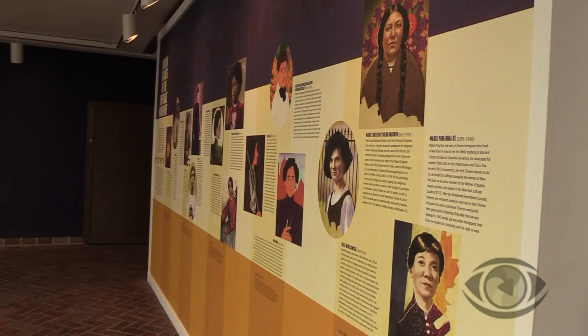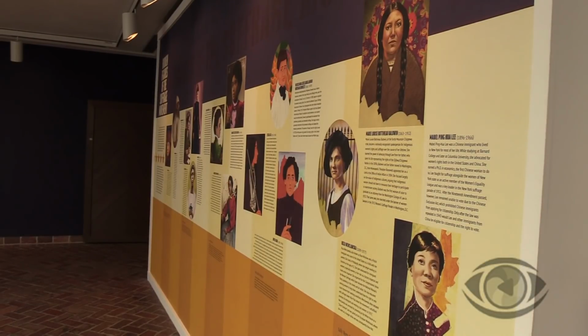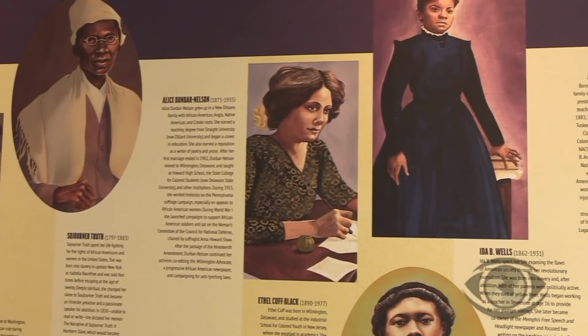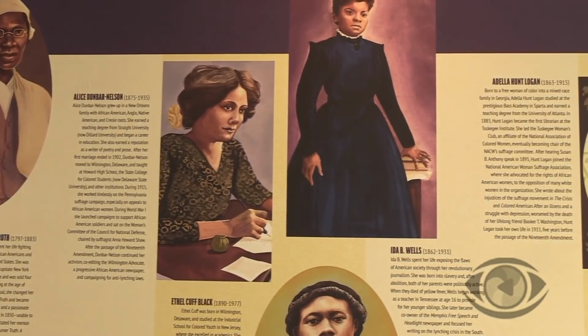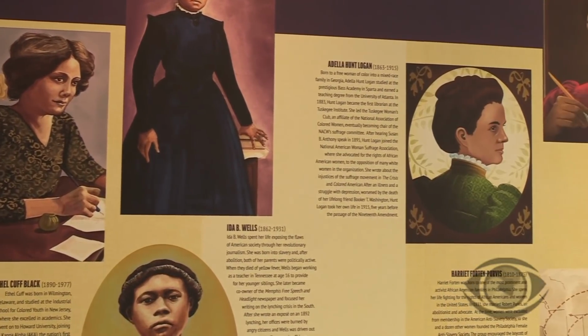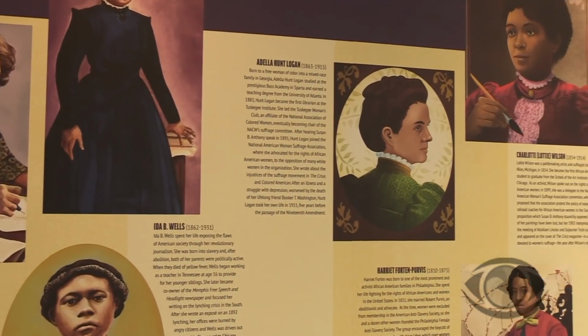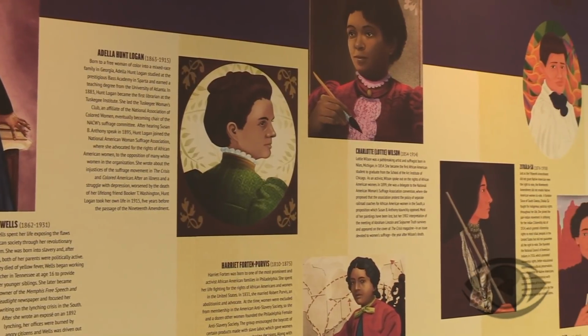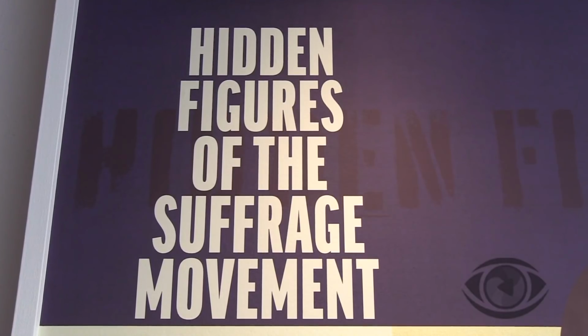We selected 14 women of all sorts of backgrounds who were critical in one way or another to the suffrage movement in their regions, in their cities, in their states, or nationally. And we commissioned 5 illustrators, 5 women artists, to do their portraits. And so those portraits, along with their biography, are in a mural that we call the hidden figures of the suffrage movement.